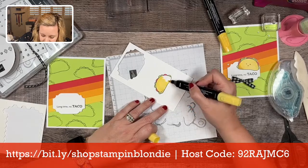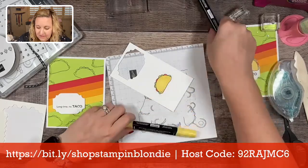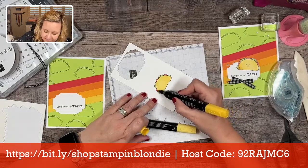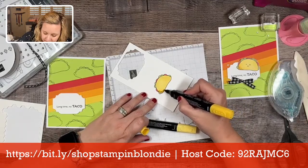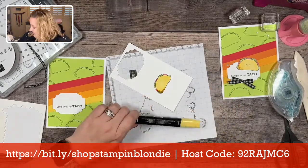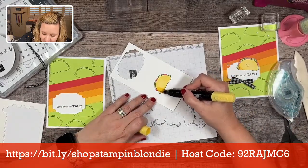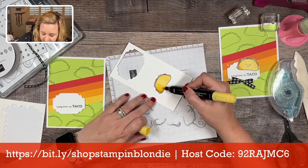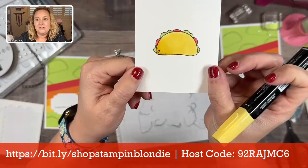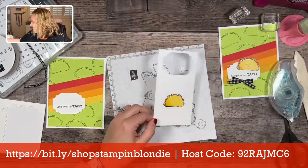And because this is that bigger area, I'm using the brush end of our Stampin' Blends. I'm gonna come in with the darker, and where these little dots are, I'm just gonna put a little bit of a shadow in right there. And then I'll come back in with my light and just smooth away those lines. So there you go, and that's how you have a contrasted taco where you've got the little darker right there.